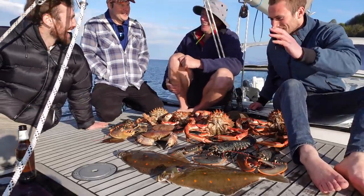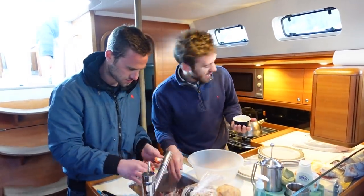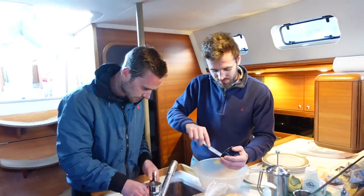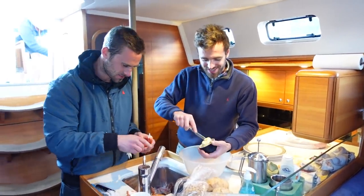Yeah. So we're going to have a pulled lobster. We are having a pulled lobster. With garlic butter, is it? And shallot? Garlic chili butter. Oh, chili. Nice. You mean garlic whammy butter? This is garlic whammy butter.